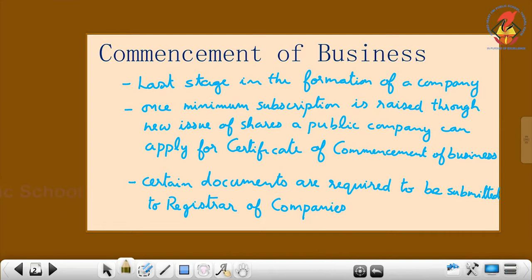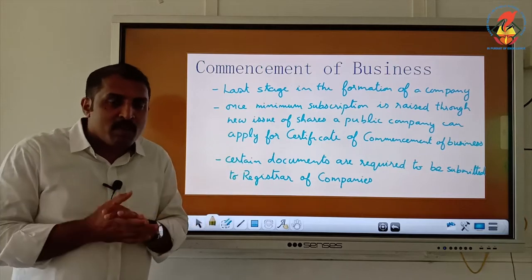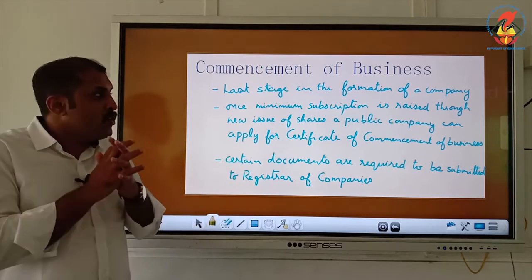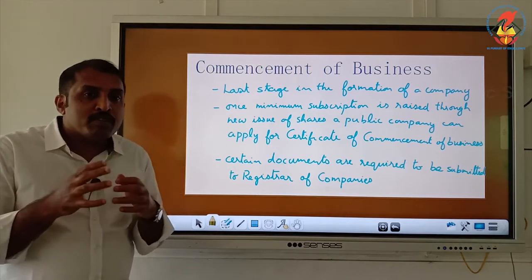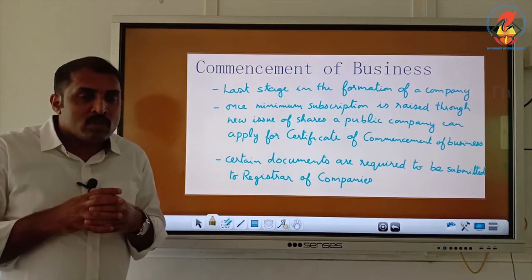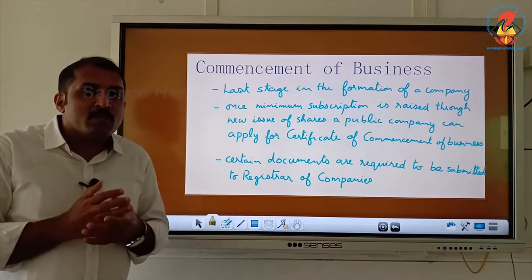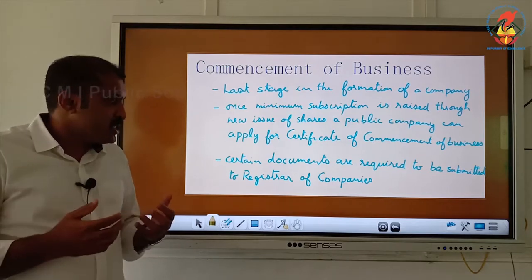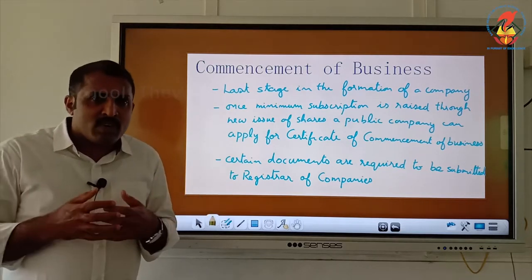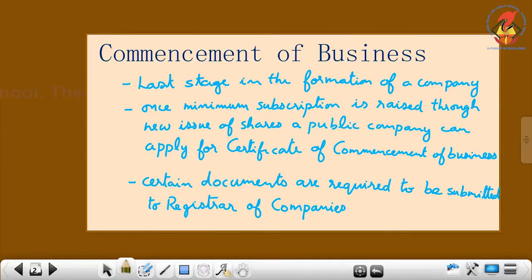Once minimum subscription is raised through new issue of shares, a public company can apply for certificate of commencement of business. The application will happen only when it is sure that minimum subscription is raised, that the minimum number of shares has been applied for. On receipt of minimum subscription only, the company can apply, and for getting the certificate, the company has to submit certain documents along with the application to the registrar of companies.